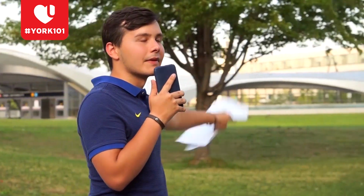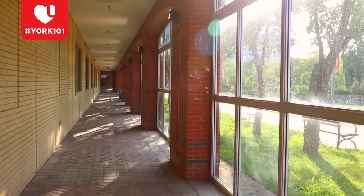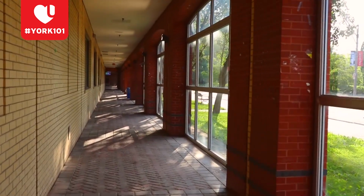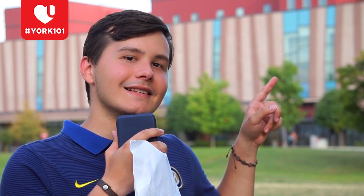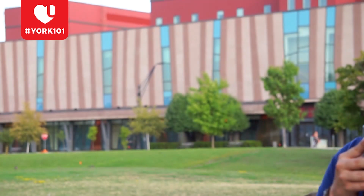After walking out of York Lanes, further from the subway, you'll find ACW and the ACE, a hub for your courses and lectures. Now, mainly this is the home of AMPD, the arts department at York. And right next to it over there, you can see the Schulich School of Business.